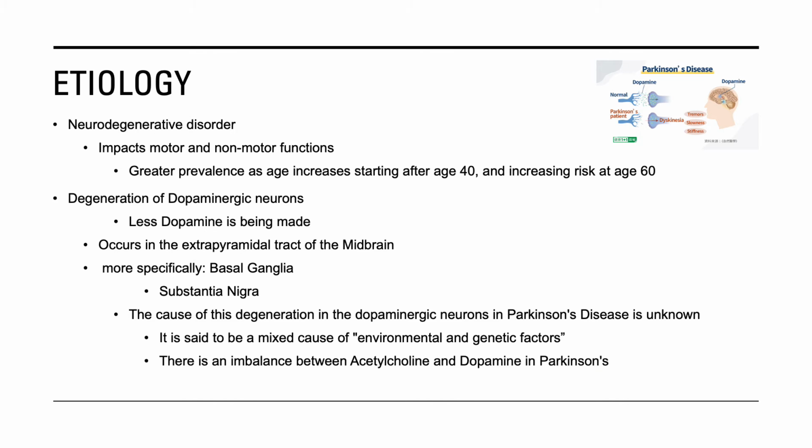The etiology of Parkinson's disease can be best described here as a neurodegenerative disorder. It impacts motor and non-motor functions, so there is a greater prevalence as age increases, starting after the age of 40 and an increasing risk at the age of 60 plus. It is a degeneration of dopaminergic neurons, meaning there is less dopamine being made or secreted. This occurs in the extrapyramidal tract of the midbrain, more specifically the basal ganglia, but even more specifically the substantia nigra. The cause of this degeneration in the dopaminergic neurons in Parkinson's disease is unknown, so it is idiopathic.